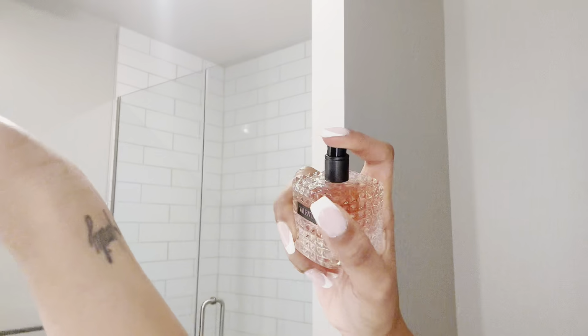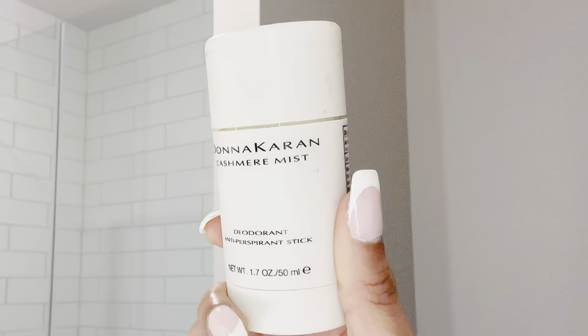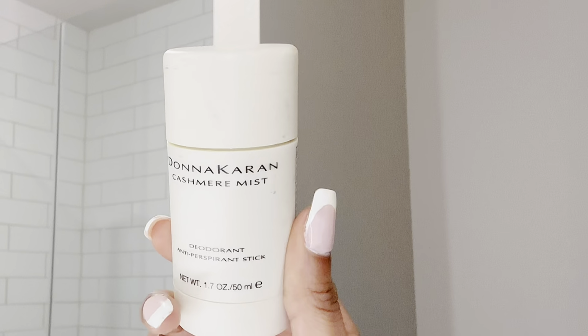Now for fragrances of the evening, I'm going to go with two of my Donnas. This is the Valentino Donna Born in Roma. Of course, I got to make sure I get it all over my skin. And then I'm going to use my Donna Karan Cashmere Mist Deodorant.